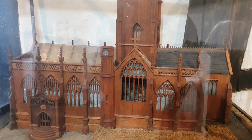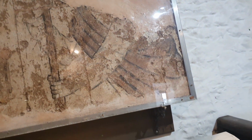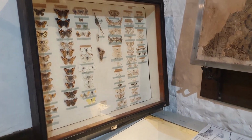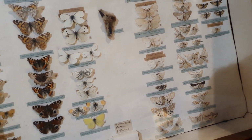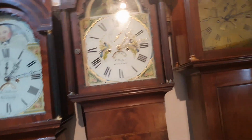This is the church. We already had a blog on Axbridge Church, St. John the Baptist. Look at that wall painting of Saint Christopher. Yeah, butterflies. Old one. I think this is old. This is the oldest.